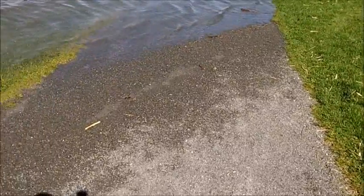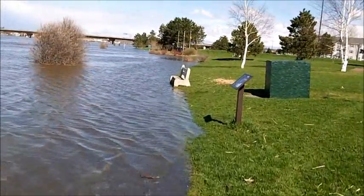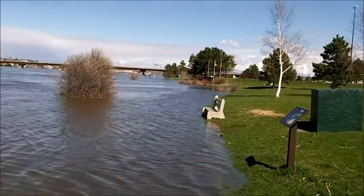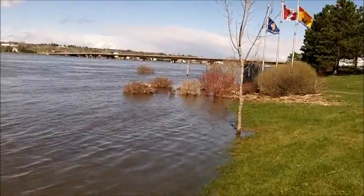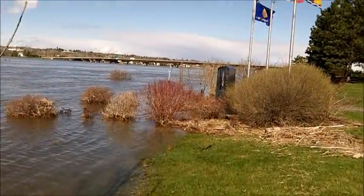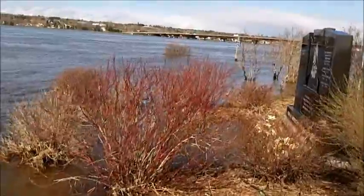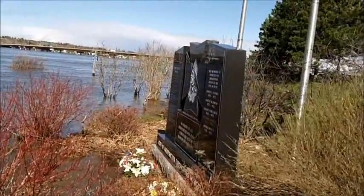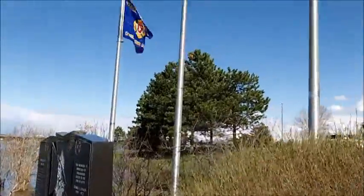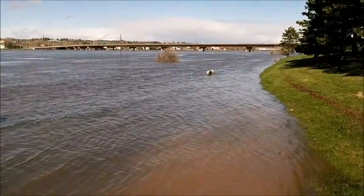Looks like the water probably has dropped a bit today, just by it's receded and it's a little more wet closer to me. Memorial to the Fredericton firefighters there, kind of right on the edge of the water. Flags flapping in the wind. The bench is really underwater.